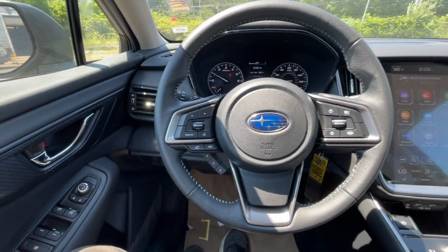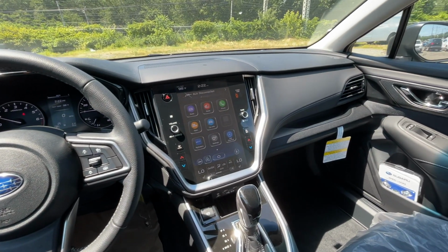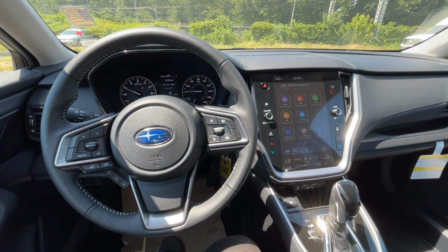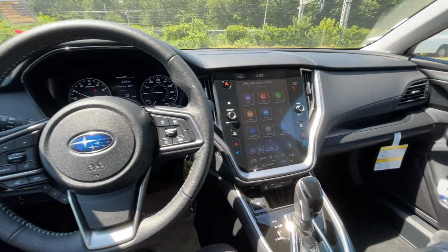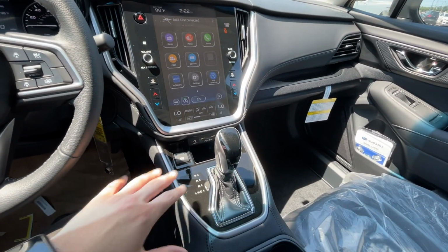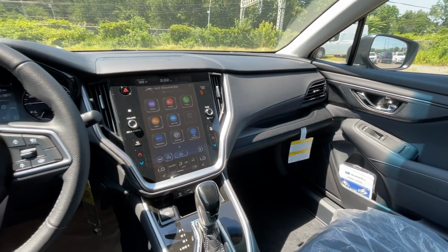Alright, so here is the inside of this Subaru Outback. It does look very similar to the other Subaru products. Subaru usually keeps everything the same, so they do have the same screen and basically same shifter and same middle console. Interior looks nice and spacious, and everything looks good.